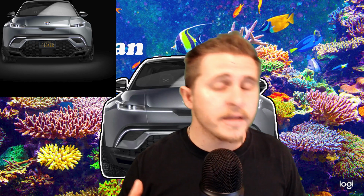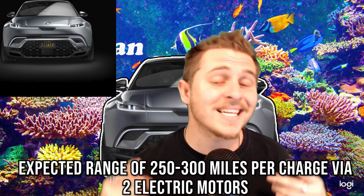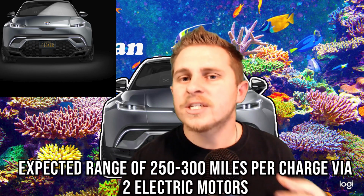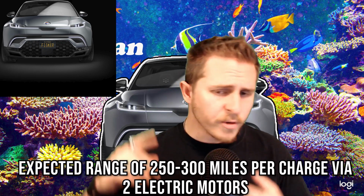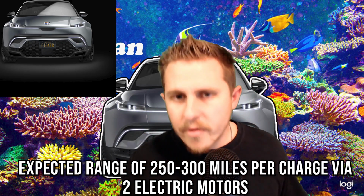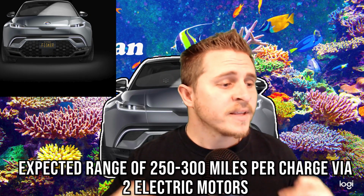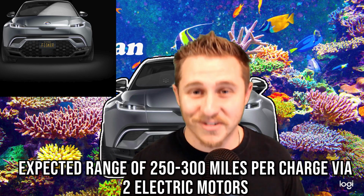Now, the Ocean is expected to have a range of 250 to 300 miles per single charge, and that's coming from two high-performance-based electric motors. Now, we are still waiting on some performance data from Fisker about the Ocean. We don't know torque, we don't know horsepower, we don't know top speed. All we know is range, but again, these are facts and figures we still have to wait for from the company because the Fisker Ocean was just recently announced.